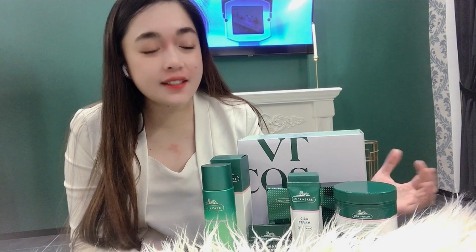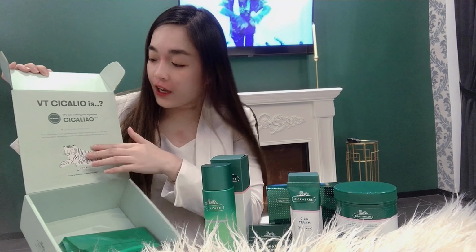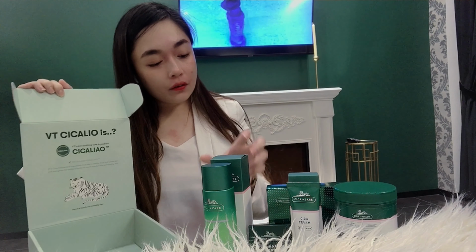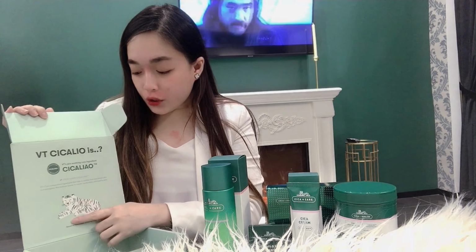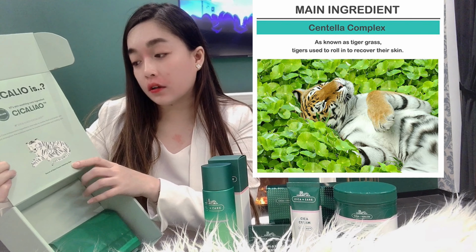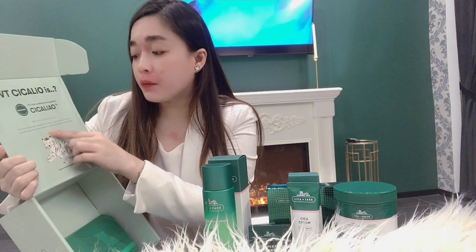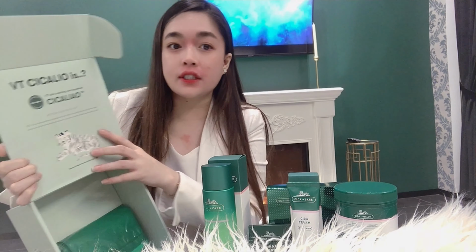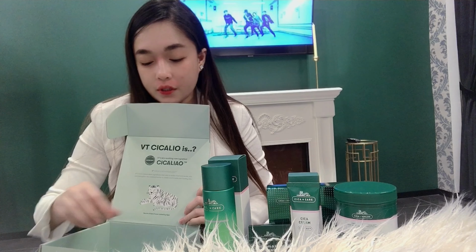So guys, ayan, papakita ko lang sa inyo yung logo nila. Meron silang logo ng tiger dito sa kanilang VT Skincare Cosmetics. They choose the tiger because this is the secret herb forest visited by tiger. Kung meron silang wounds, ayan, ito yung nagpapagaling sa kanila, ito yung hinahanap nila. It has an ingredient to help soothe tired and tender skin. So it helps them to heal faster their wounds.